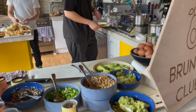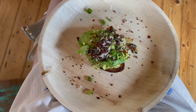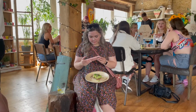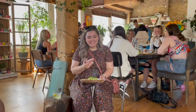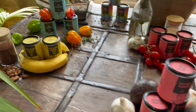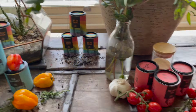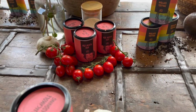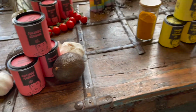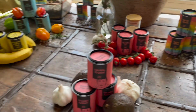So we're just having some brunch. We're just sat eating our little avocado toast. Look at all these spices. Barbecue around cocoa banana porridge, fried mint version of the avocado topping, the bread pesto, the guacamole, two mint latte. It's nice.